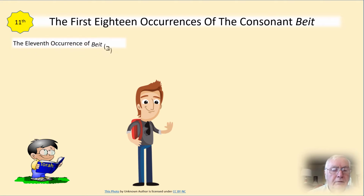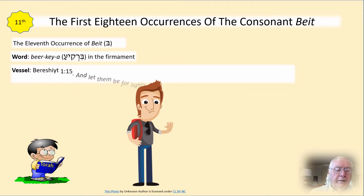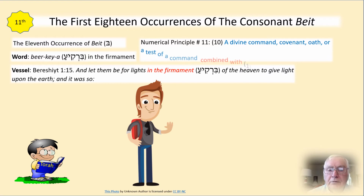The 11th occurrence of Beit. The word birkia, in the firmament. Found in verse Bereshit, Genesis 1. And let them be for lights in the firmament, birkia, of the heaven, to give light upon the earth. And it was so. Numerical principle number 11, verse 10.